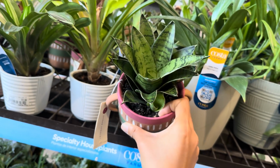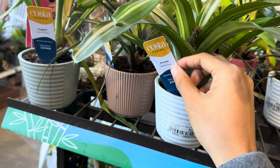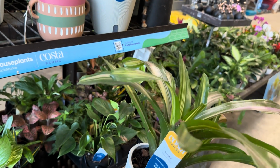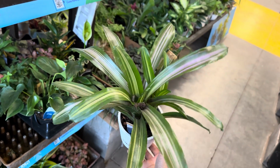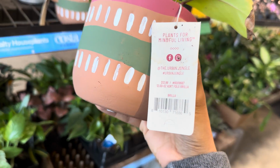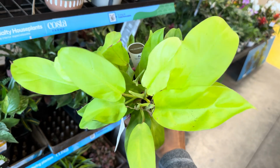I do love the plants that Urban Jungle plants does push out to big box stores like Lowe's. And then you can see we've got more Costa Farms planters, more bromeliads. This one I believe is for $13.98. So I'm just going to pick this up and show you what it looks like. I do like the striping of this particular plant as well. Philodendron lemon lime is a beautiful one as well.